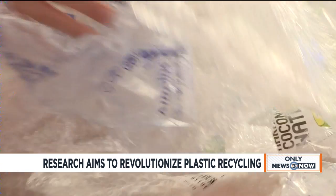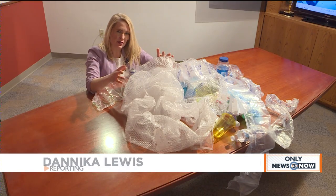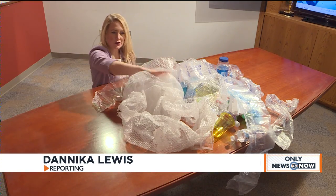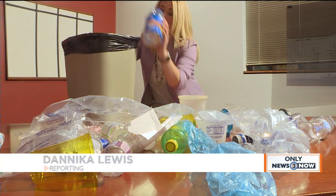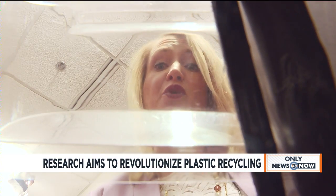So here's the problem. Huber says 32% of the world's plastics go straight into the environment. 40% goes into landfills. 14% is incinerated or burned for energy. 4% is lost in the recycling process. That means only 10% of plastics out there are actually used to make something else, and most of them are downcycled into lower quality products.